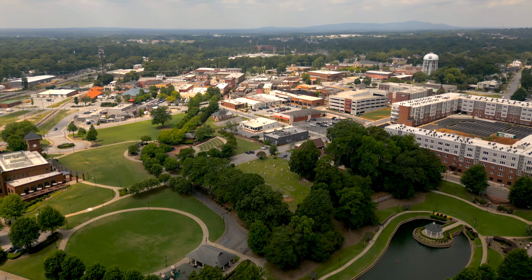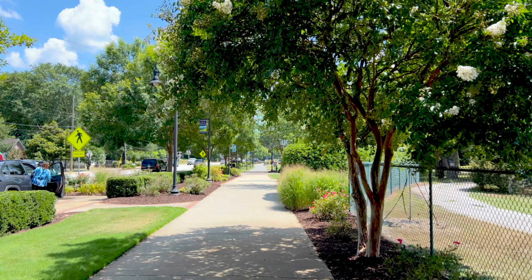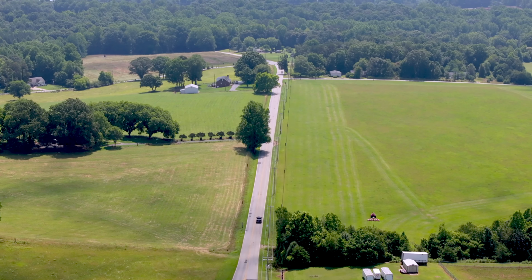Now, if you're wanting a small town feel, if you're wanting to drive country roads, if you're wanting a little bit more laid back lifestyle, and if you want some mountain views, then this is the place for you to look at. So the amenities in this area are going to be pretty abundant.